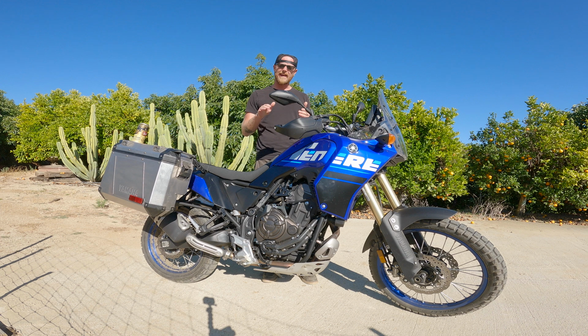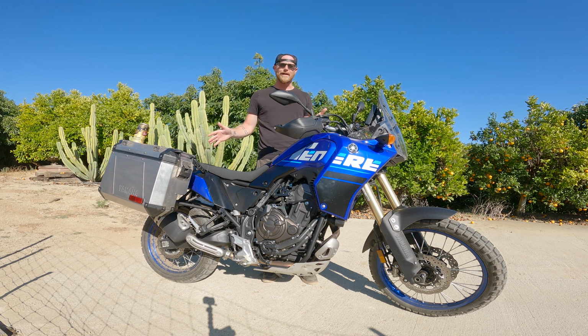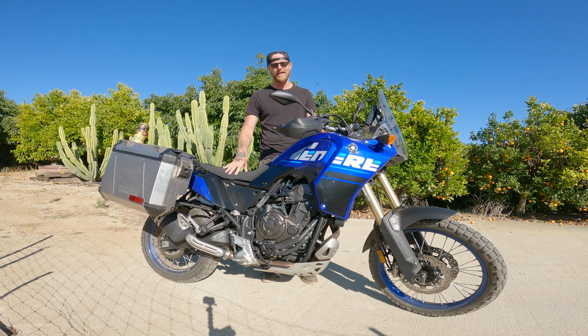It's an insane bike. It flows through the corners so well. It hooks so well on pavement. It's so steady on dirt. It really is the go-all, do-anything bike, and Yamaha has knocked it out of the park. If you ever have a chance to get on a Tenere, I absolutely suggest it.